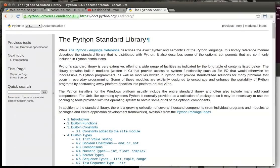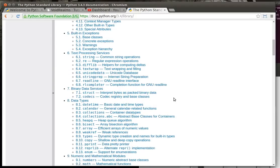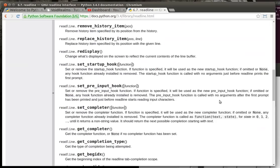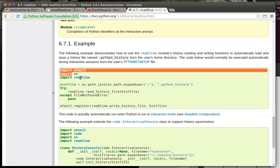Be sure to go over the Python standard library. Many times, if you're just curious about something like readline, it'll actually have, maybe that was a bad example. Nope, here it is. They'll have example code right in here.